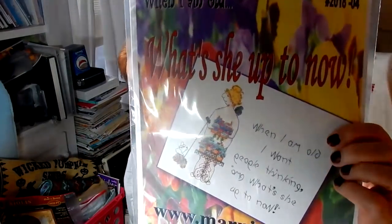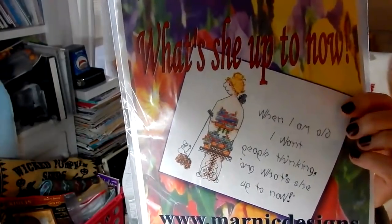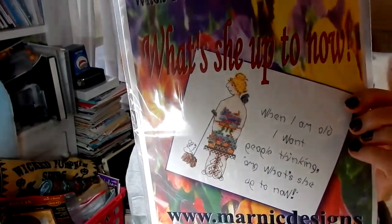Oh, and this is one that I bought. It's "When I Am Old, I Want People Thinking, Oh my God, what's she up to now?" Woman with her little dog dressed in her colorful clothes.